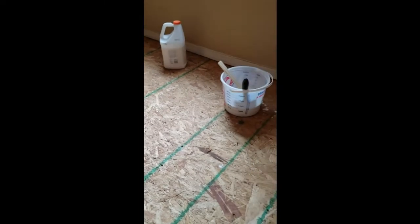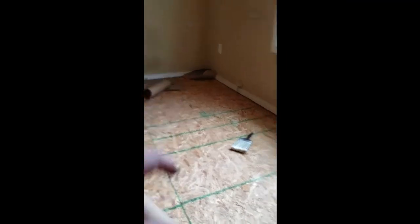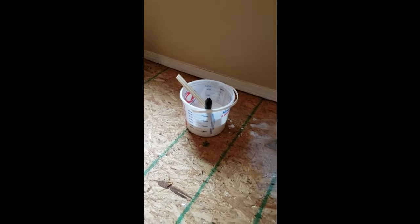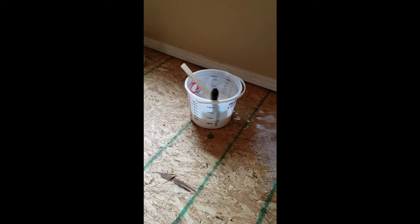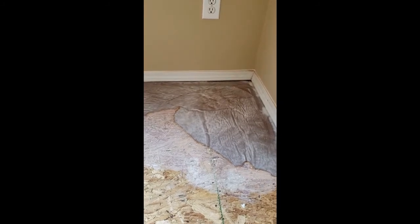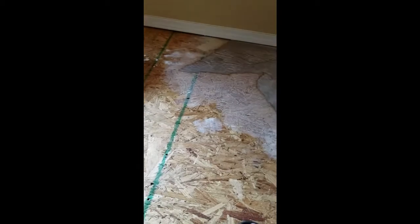Now, these kids have got their computers and stuff in their rooms, and he'll have a computer desk over there and be rolling around on the floor. So we might put 5 or 6 more extra coats just in that spot. But throw about 8 or 10 coats of polyurethane down, let it dry, and you've got literally a hard surfaced floor that looks cool, and you did it yourself, and it was cheap.